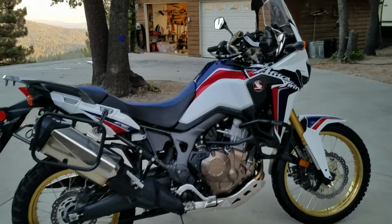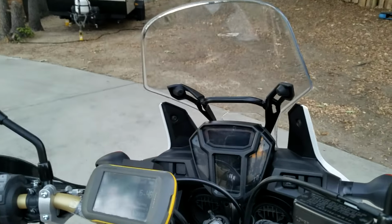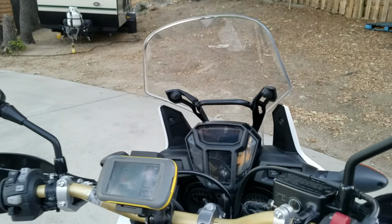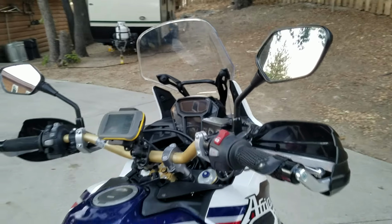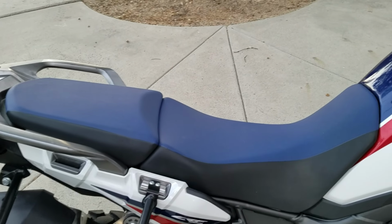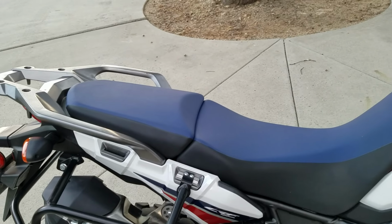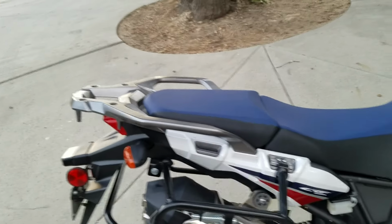The wind management is good even from the stock shield. I have an aftermarket shield, but I actually went back to the stock shield. I think it works pretty darn well for most people. The seat is, for a stock seat, really comfortable. I've never had a stock seat on my bikes, but I've ridden this one 400 miles in a day and it's been fine. I'm really impressed with that.